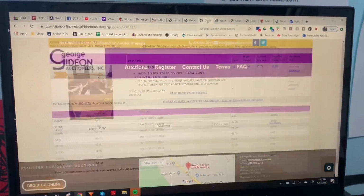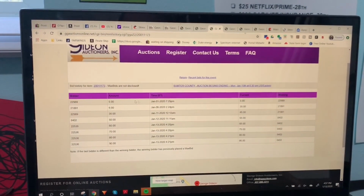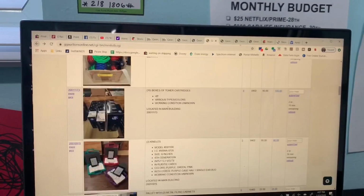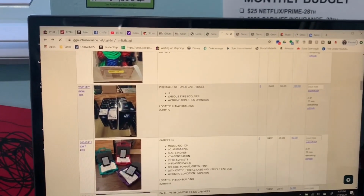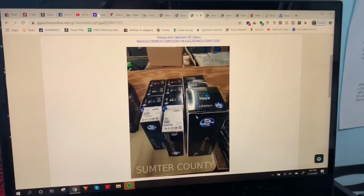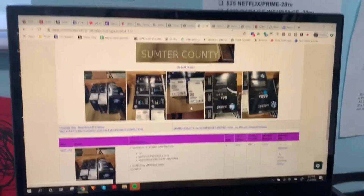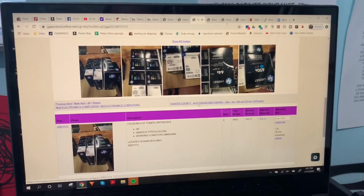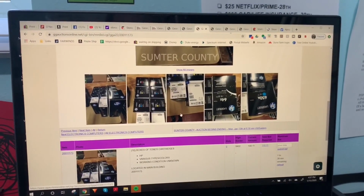So I'll keep that link up, and then these are a couple of other, what's this one right here? I'll show you this one. Oh, the ink. So unfortunately, the ink is getting a little bit too high for me. I've already bid up to $100, and the highest bid is at $110. So the person who's buying this is either going to resell it or is using it.